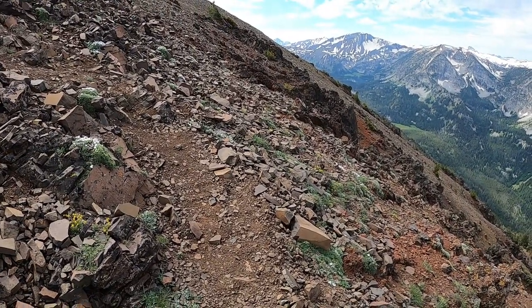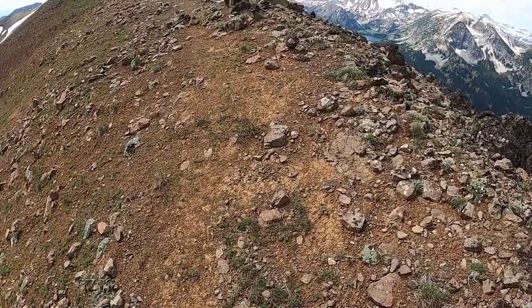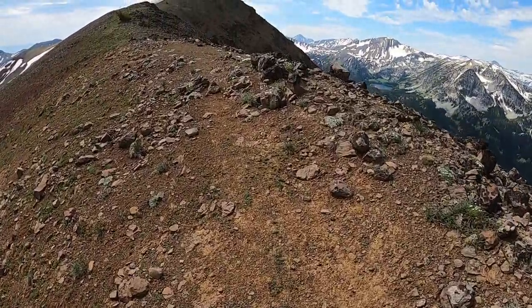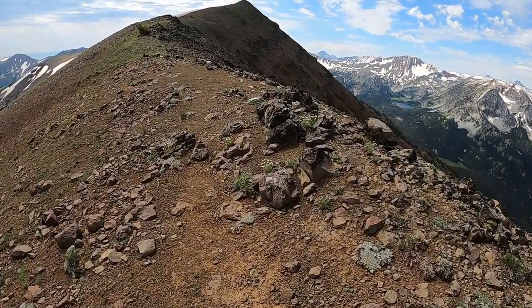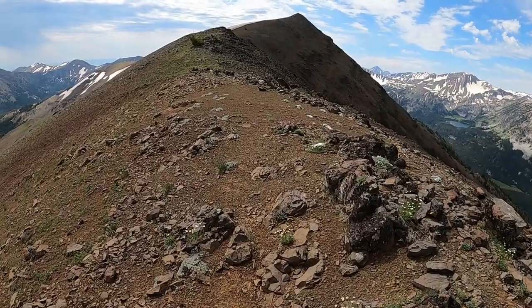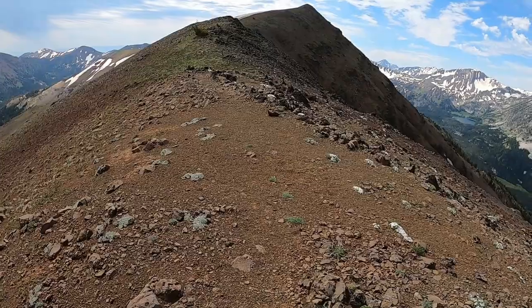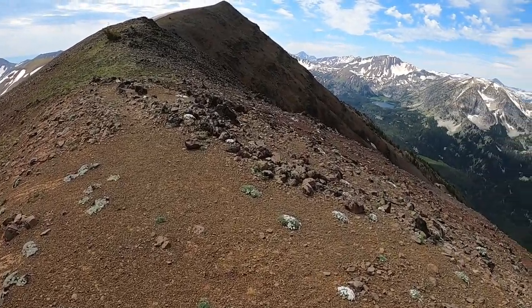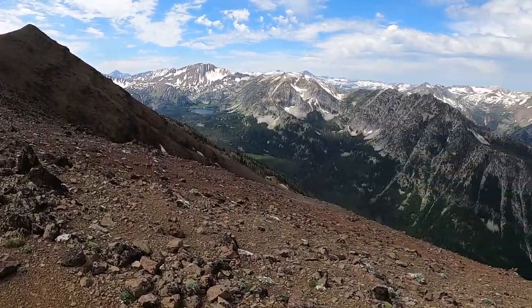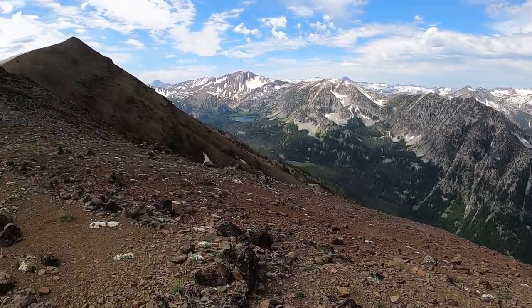Looks like this pretty much is the whole summit, so I'm just gonna put the camera away. Okay, I was going to put my camera away until I got to the summit, but got it back out again. Oh man. See a view out there as we're walking along.